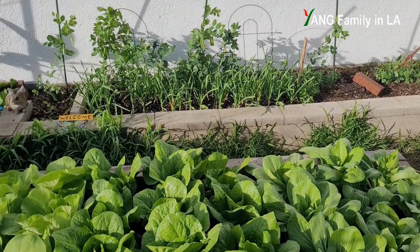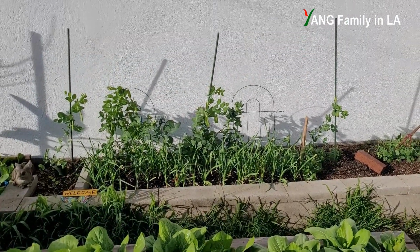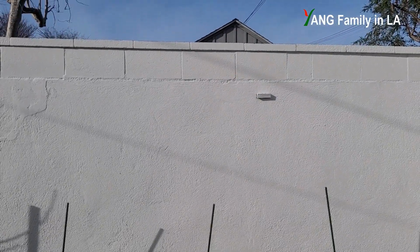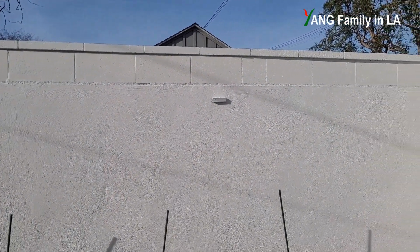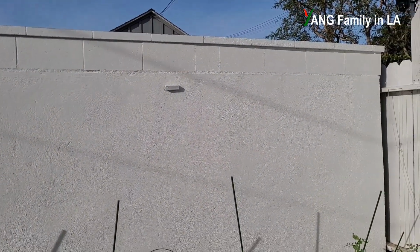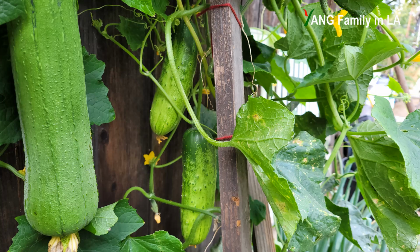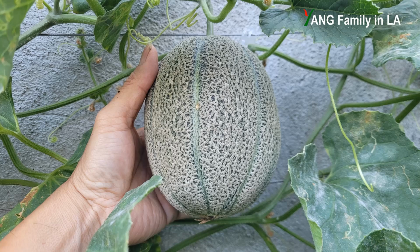But I don't want to show you one by one because just recently, I increased the height of the backyard wall and put new paint on this wall. And I'm going to build a trellis on this wall for the summer vine and fruit vegetables.